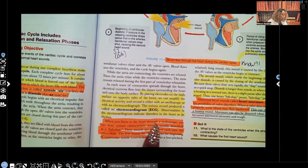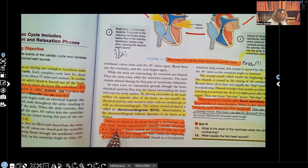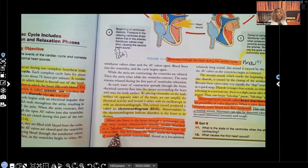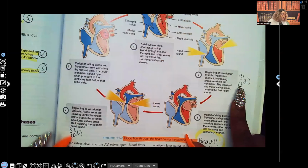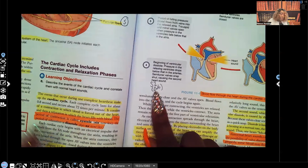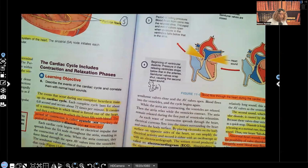When you listen to the heart through a stethoscope, you can hear certain characteristic sounds usually described as lub-dub. The book says lub-dub, whatever, you get the point. These sounds are produced each time the valve, what? Closes. Let's go back. Look at this. Your S1, your lub. Look at what's happening. The tricuspid and mitral valves close. Your S2, your dub, look at what's happening. Your semilunar valves close. That's your lub-dub, lub-dub, okay?